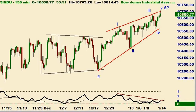peak was not confirmed by the S&P or the Nasdaq, and the peak is right at the top of a wedge pattern. And we've seen again and again, although we haven't seen a major top, that when the Dow or any of the indices hit the top of these wedges, they tend to react to it. And in this case, not only are we at the top of the wedge on an hourly or 130-minute chart, but also at the top of a very long-term wedge pattern dating from March of 2009.